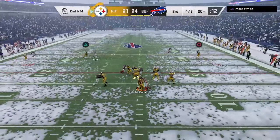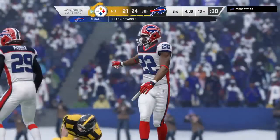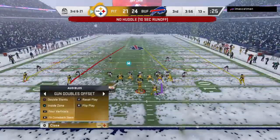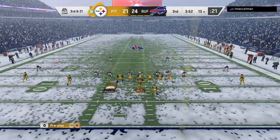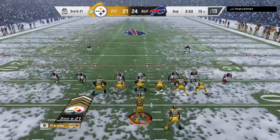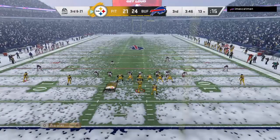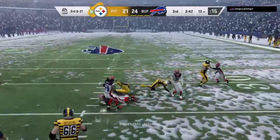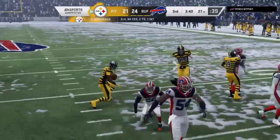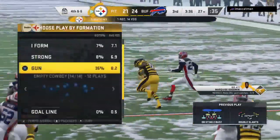Second and 14. Nowhere to escape, and he goes down. Needs something from deep in the bag of tricks here after 1st and 2nd down went backwards. It's 3rd and very long. Operating from the gun, McDonald. This is complete to Watkins on the slant. 14 yards is the pickup there, but it'll still lead to a 4th down.